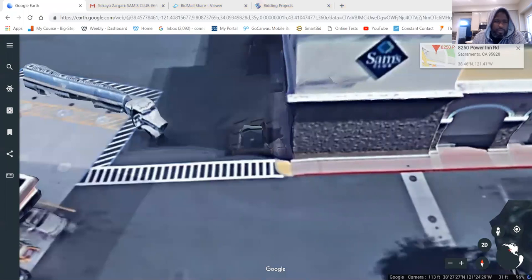Sam's Club. You want to keep your stuff organized. You want to know exactly where to pull your stuff up at.